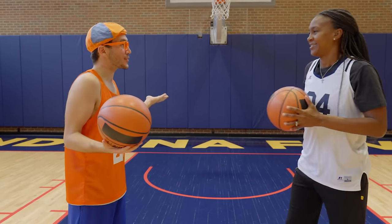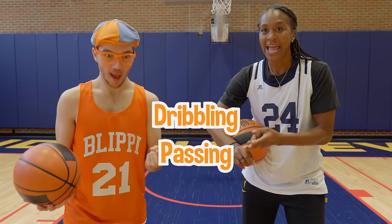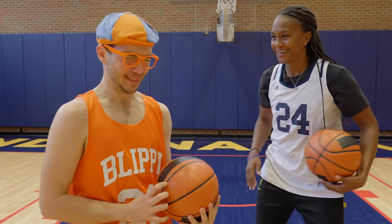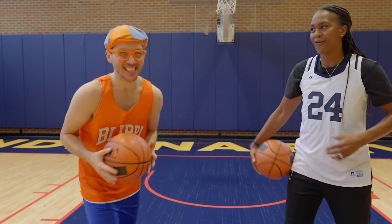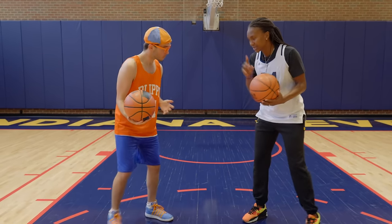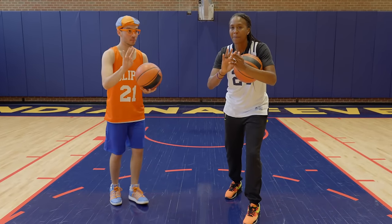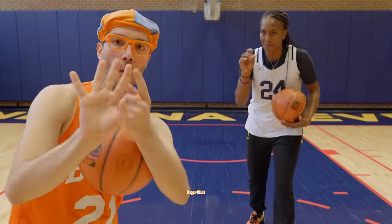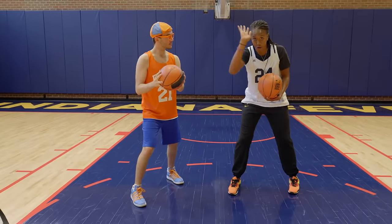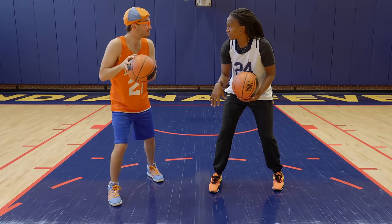Whoa, well, what should we do first? Well, I think we'll start with dribbling, then we'll go to passing, and then we will finish with shooting! Yeah! Well, I love shooting! Woo! I like that form, Blippi. I like that form. Okay, so how should we dribble? Well, I think the most important thing, when you start with dribbling, you have to use your finger pad, not your palm, but your finger pad, all right? So we're gonna do three dribbles with our right hand using our finger pad. Snap your wrist.